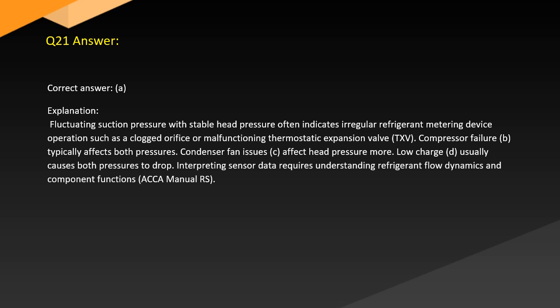Answer. Correct answer: A. Explanation: Fluctuating suction pressure with stable head pressure often indicates irregular refrigerant metering device operation, such as a clogged orifice or malfunctioning thermostatic expansion valve (TXV). Compressor failure (B) typically affects both pressures. Condenser fan issues (C) affect head pressure more. Low charge (D) usually causes both pressures to drop. Interpreting sensor data requires understanding refrigerant flow dynamics and component functions.